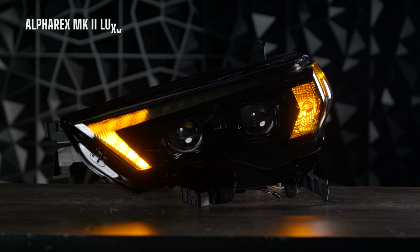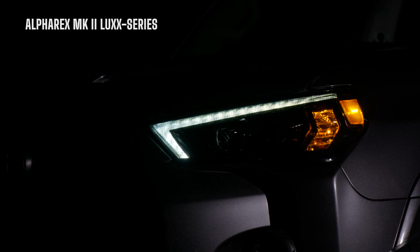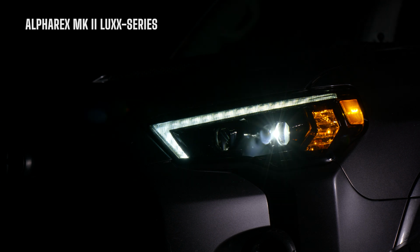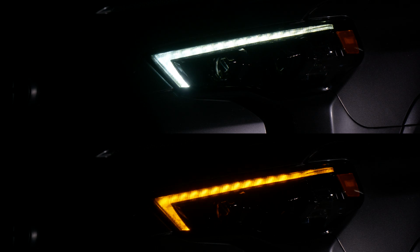I then installed the Alpharex Alpha Black, the MK2 Luxx series headlight, and this is what it looks like. I love the startup sequence on this headlight housing. It's got 2 LED projectors and a sequential turn signal. I also noticed this really rinky-dink incandescent turn signal that also went on with the turn signal. They do have a selectable daytime running light though, so you could choose between amber and white.